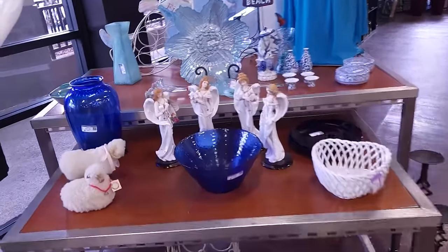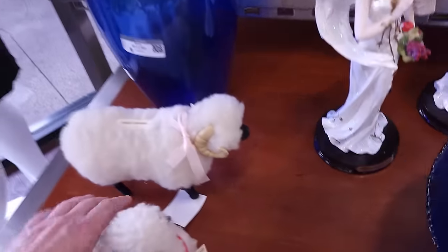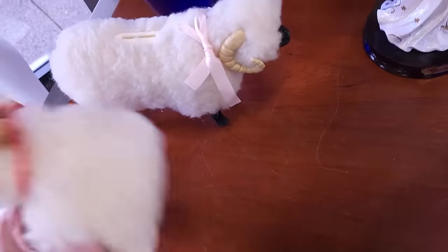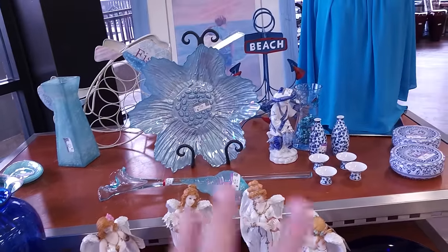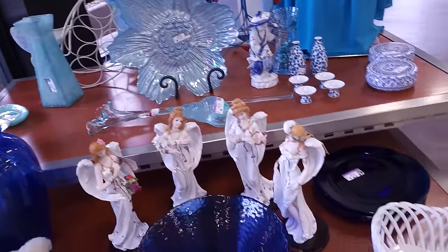Okay, jewelry was a bust, but I'm gonna backtrack on a couple things that I passed just to see if they were red tagged and I missed it. Okay, nothing was red tagged here.